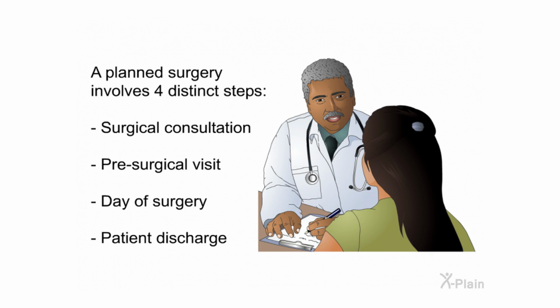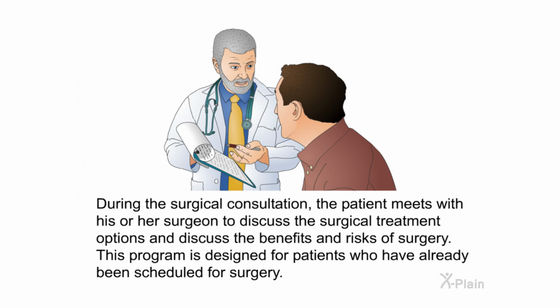A planned surgery involves 4 distinct steps: surgical consultation, pre-surgical visit, day of surgery, patient discharge. During the surgical consultation, the patient meets with his or her surgeon to discuss the surgical treatment options and discuss the benefits and risks of surgery. This program is designed for patients who have already been scheduled for surgery.